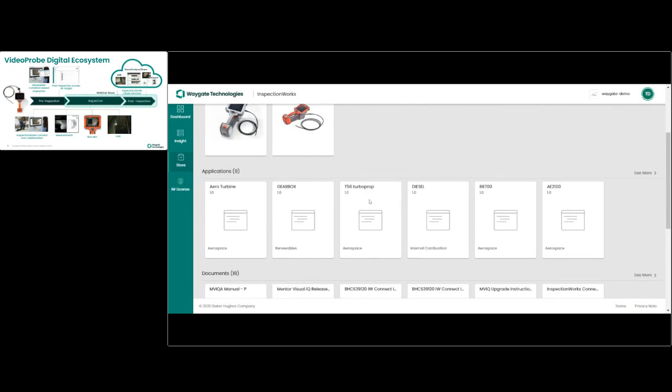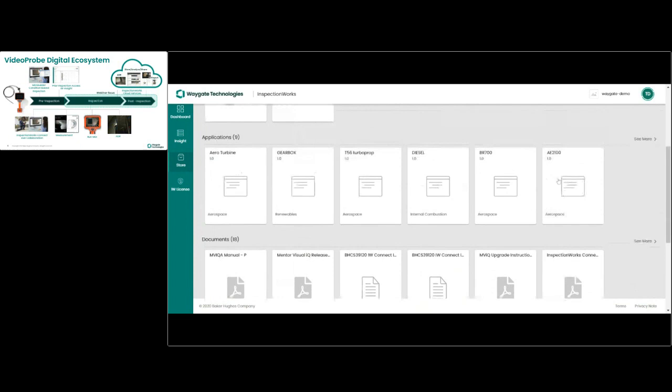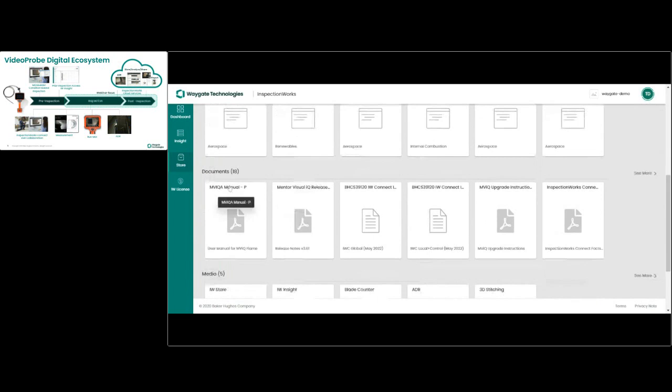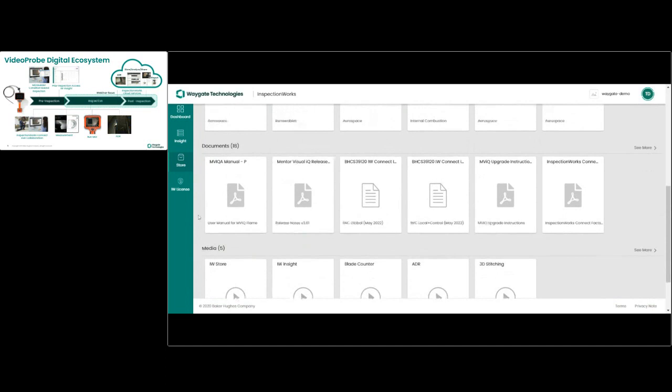And on the device, I'll quickly show you how easy it is to access this very same information, these applications, which essentially currently are MDI templates. They could be other applications. They could be defect recognition analytics. This is a public store, but it could be a private store where you could deposit private information associated with workflow inspections, reference materials, perhaps some videos or other images. We categorize those as media, documents, and applications.